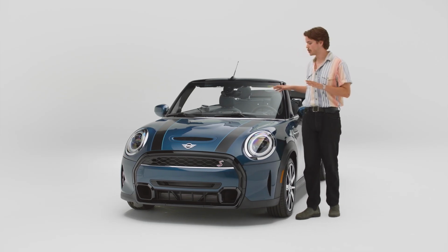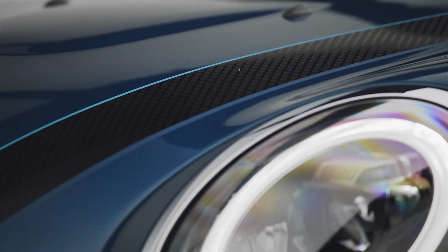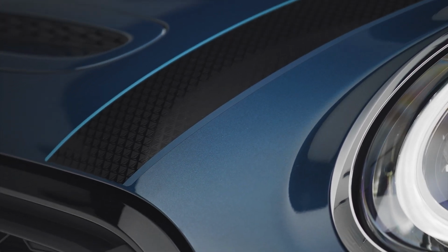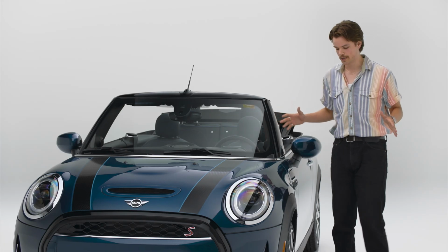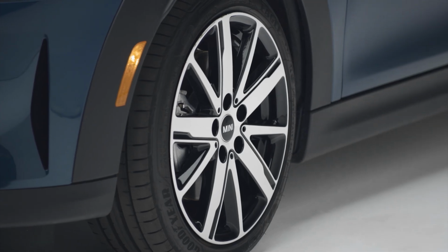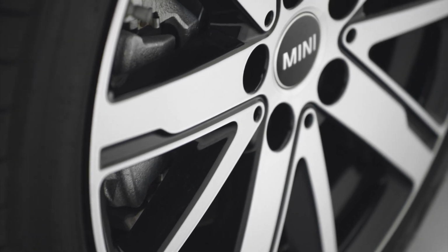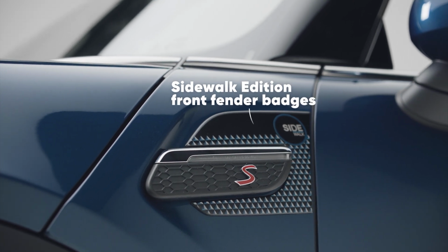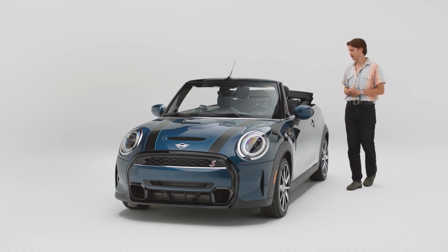Now, the Sidewalk Edition gets these blue and black textured racing stripes, which, if you look closely, are really just big, nice stickers. They don't quite reach to the front of the grille, and they don't quite reach to the back of the hood, but I think they're a nice detail. Over here on the side, you'll see the Sidewalk exclusive 17-inch two-tone wheels, as well as Sidewalk badging. And this Cooper's Deep Laguna metallic paint is also exclusive to the Sidewalk Edition.